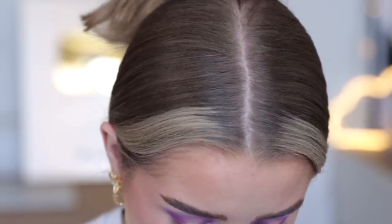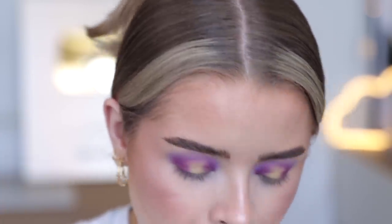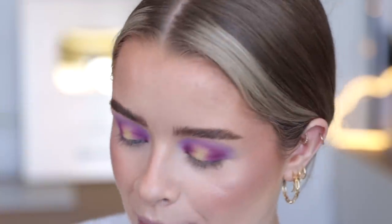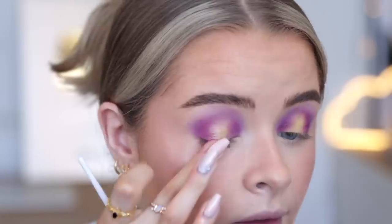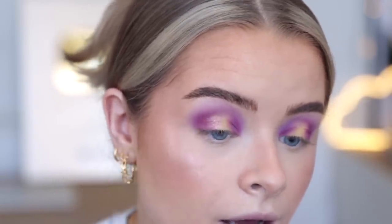So far, I'm really happy with these eyeshadows. The names are so cute as well. Busy Bee, Bouquet, Petal to the Metal, and Botanist. Those are the four shimmers. They look really nice. I'm going to take Busy Bee, which is this one. Actually, wait. Let's take the shade Bouquet, which is like this pinky gold color. And I'm going to put that just there.